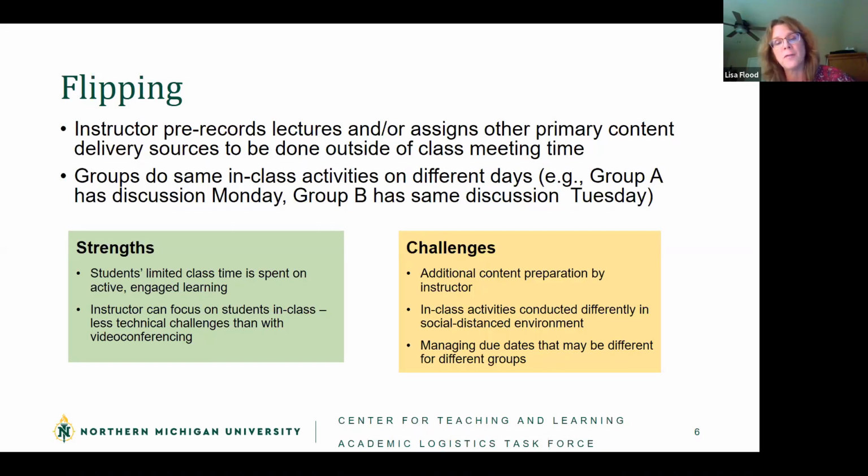There's technology available to capture your lectures. But then you have to think about, if you're going to do that ahead of time, what are you going to do with your class time? You might have to find additional assignments, find practice questions, exams, develop some case studies.